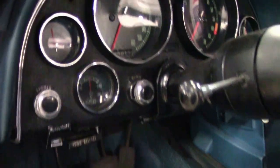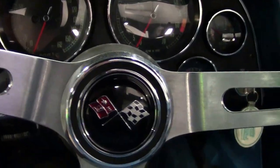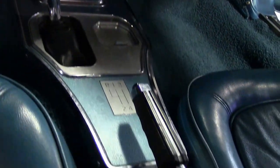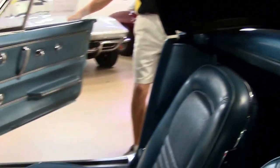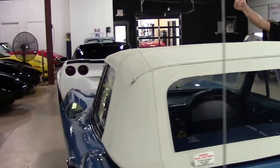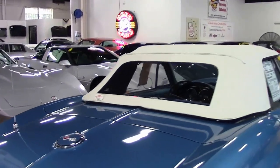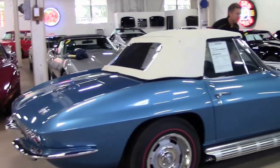Very good condition on the glove box face. The clock gauges are all clear. The whole gauge cluster has been redone in excellent condition. Very nicely done. Good restoration, not overly done. This is a unique car for just the right person who is looking for a very original 1967.